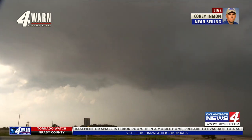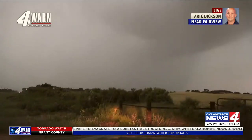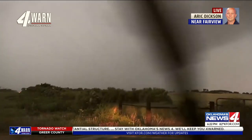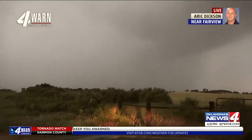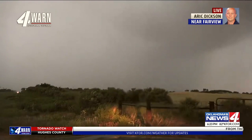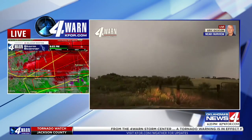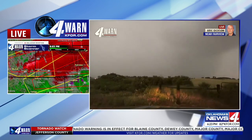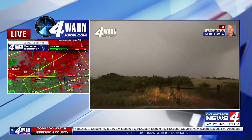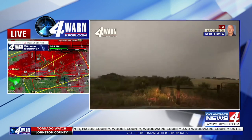Okay, let's go to Eric Dixon here with a live update also from the tornado warnings just north of Sealing, just southeast of Sealing, and east of Mutual. 3 tornado warnings up here. Eric Dixon, go. Yeah, we're about 15 miles west of Fairview right now. We're looking a little bit to the northwest. There's kind of a base back in there. It's getting occluded by the rain, so we're going to have to keep up with this storm. But the visibility on this tornado is going to be very limited, so we're going to keep repositioning and trying to get into a clear spot as we're heading towards the Fairview area. Back to you. Okay, very good.